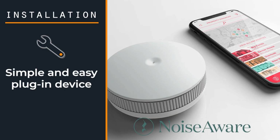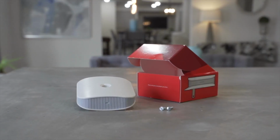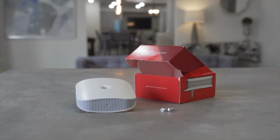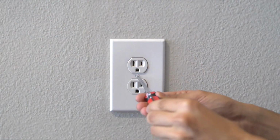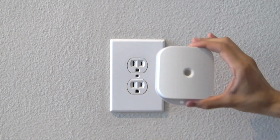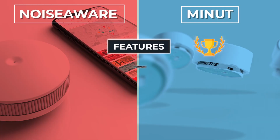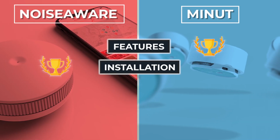All right, so on the NoiseAware side, let's talk about installation there. It is a simple plug-in device. All you got to do is plug it in and connect it to the Wi-Fi. It's very simple. The only disadvantage that you could have here is you do give up a plug, but one advantage that I really admire about NoiseAware is that I could plug it in behind a couch. Normally an outlet that probably wouldn't get used anyway. It's hidden, it's discreet. I don't have to worry about moving it. It's connected. Everything is good here. I'm going to give the win here to NoiseAware.